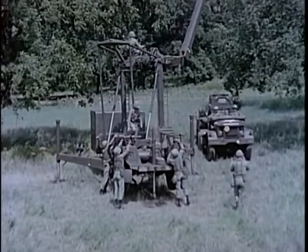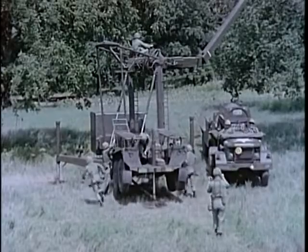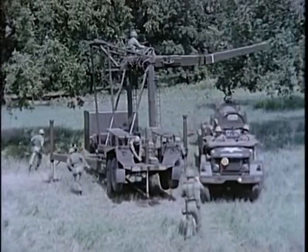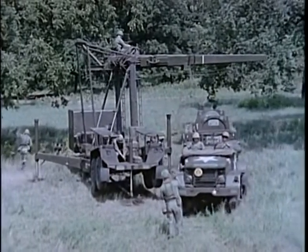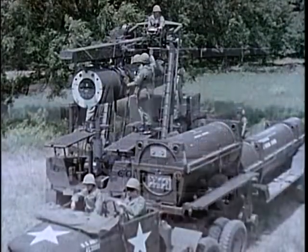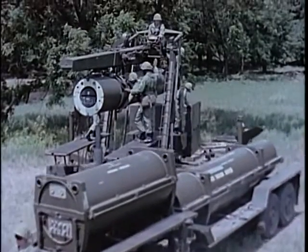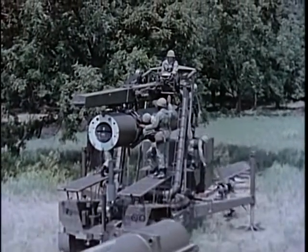Missile sections are brought to the launcher for assembly. Coordination of equipment and procedures enable the Sergeant Guided Missile System to occupy its position in about 8 minutes. The rocket motor and guidance section are hung and locked to the underside of the launcher boom.